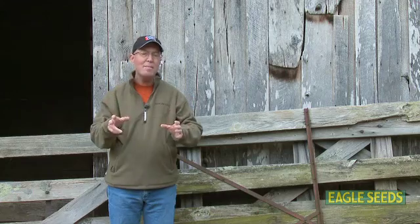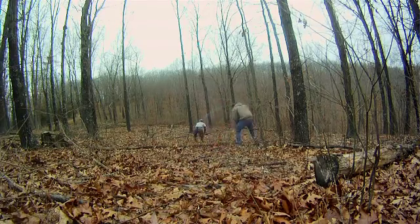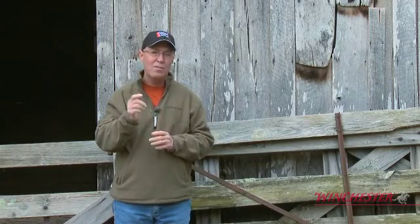This is a great time of year to get family and friends out, do a little habitat work, and improve the environment, but it's just as important to learn the natural travel corridors and travel patterns of deer using the property.